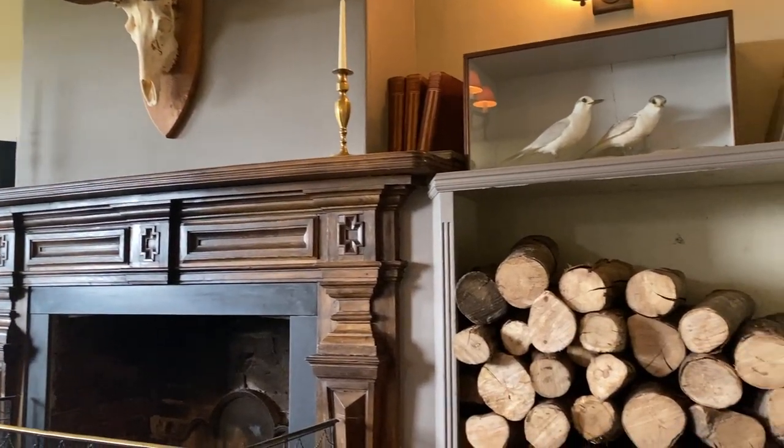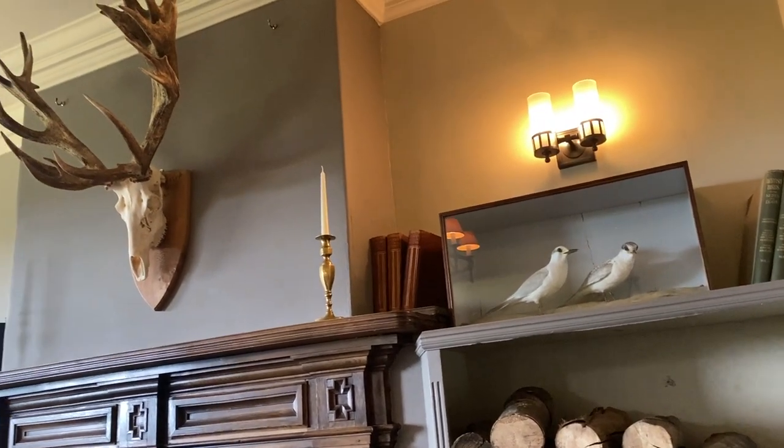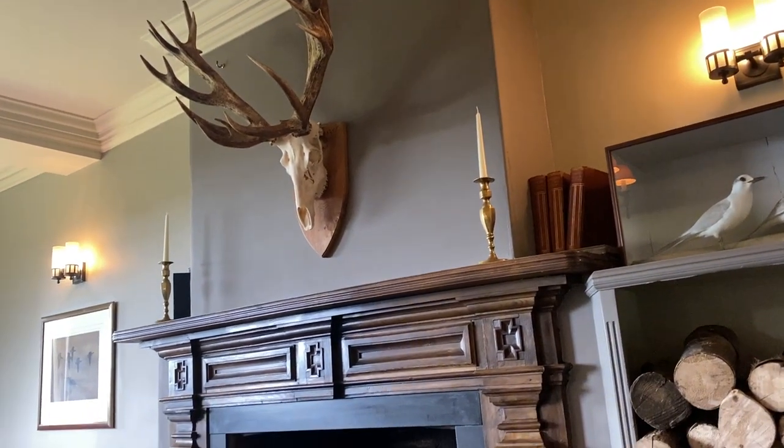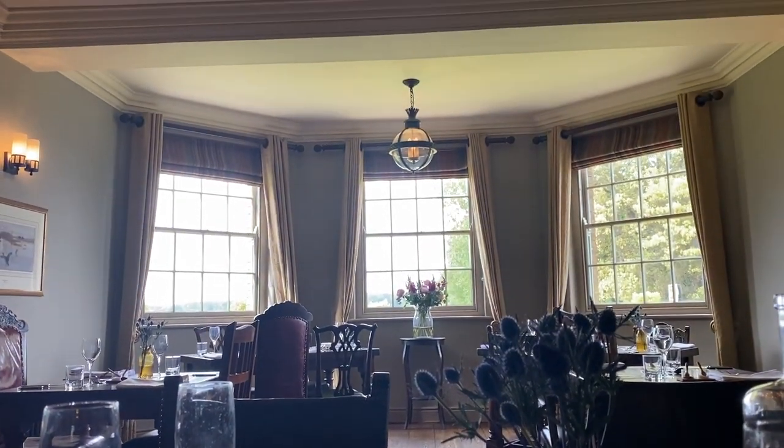I write a lot about period interiors and traditional interiors in my work. And so wherever I go, especially when there's a lovely restaurant or a hotel or a lovely inn like the Victoria Inn at Holkham, I take note of my surroundings and all the interior details.